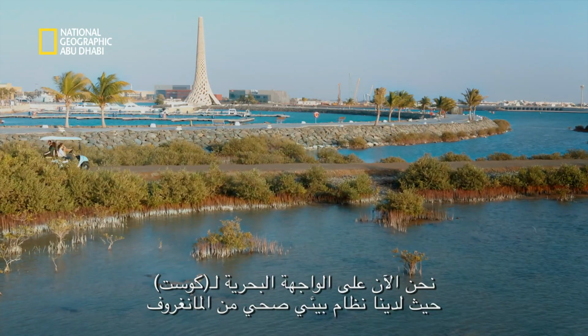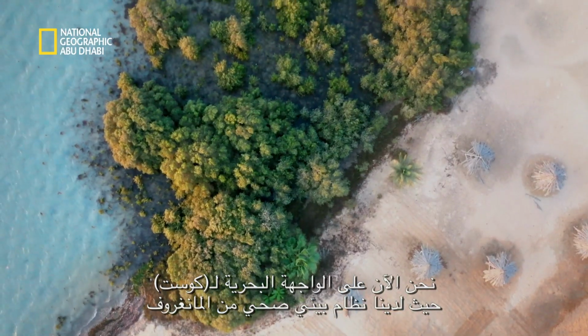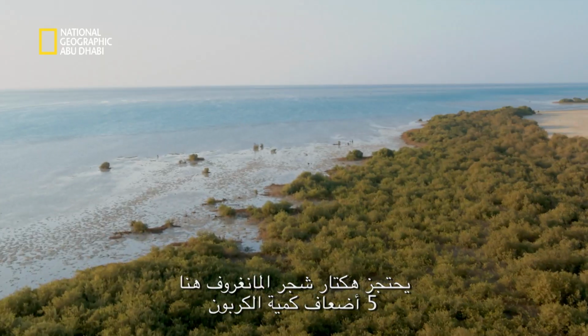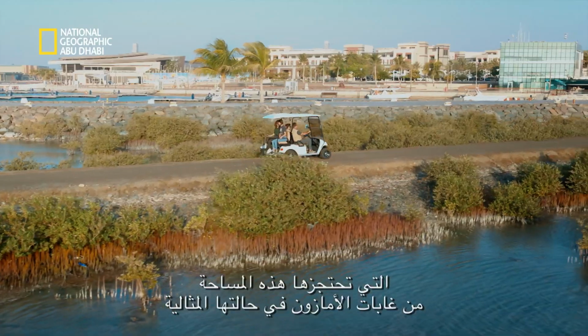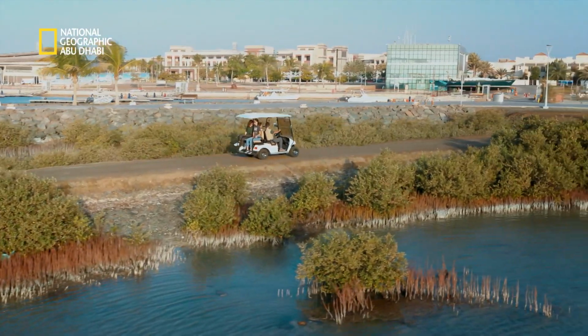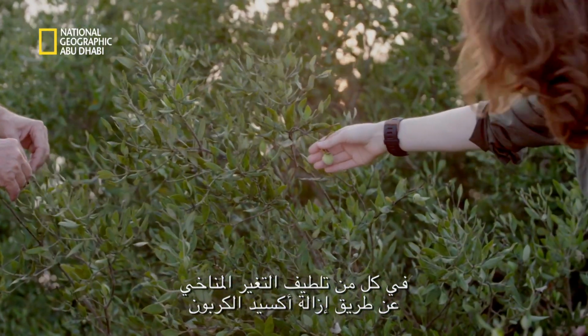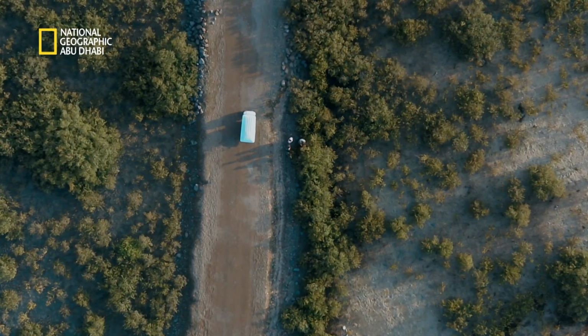We are now at the waterfront of KAUST, where we have a healthy mangrove ecosystem. This mangrove here sequesters about 5 times more carbon per hectare than the pristine Amazonian forest does. And as the mangrove traps carbon, it raises the seafloor at rates of about 3 to 4 millimeters per year. So they play an important role both in mitigating climate change by removing carbon dioxide, but also in defending the shore.